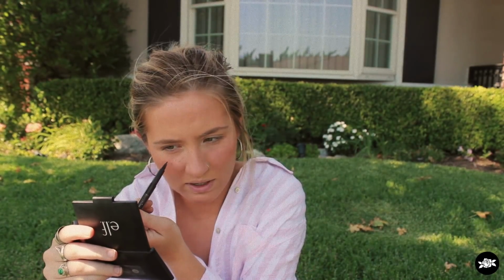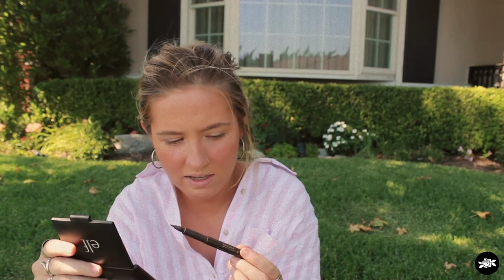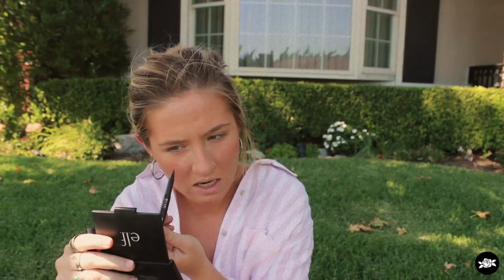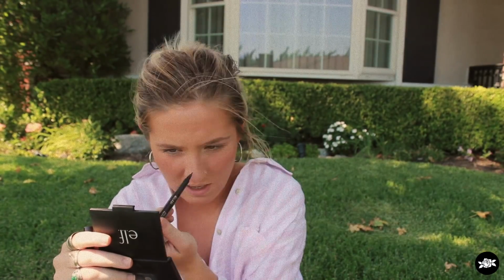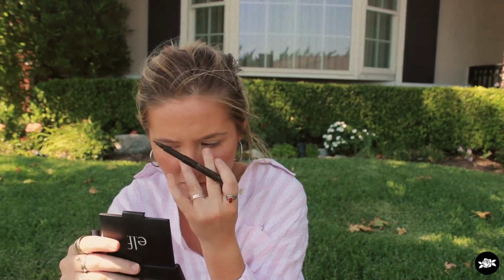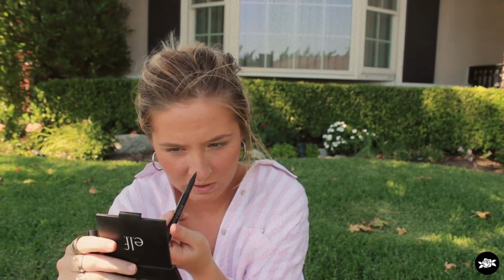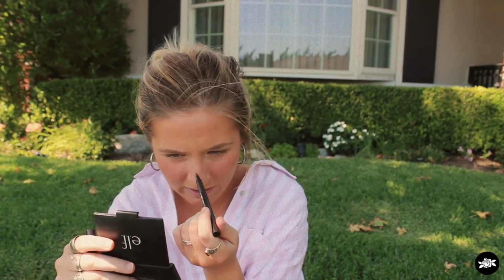This product that I'm using here is the Milani Brow Tint Pen. I love this. I mean, you'll see it's universal in my makeup routine. I use it for my fake freckles, I use it for my brows, and for my eyeliner.